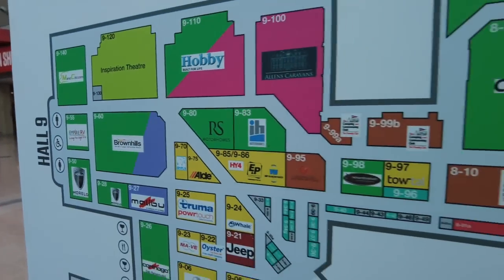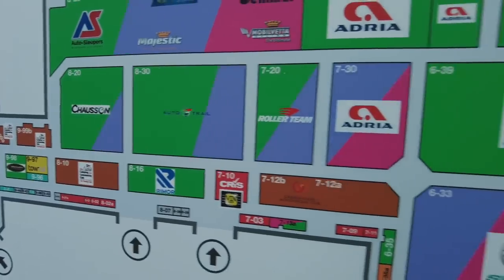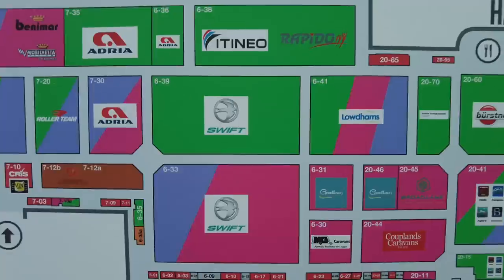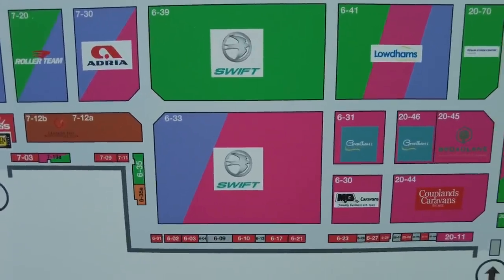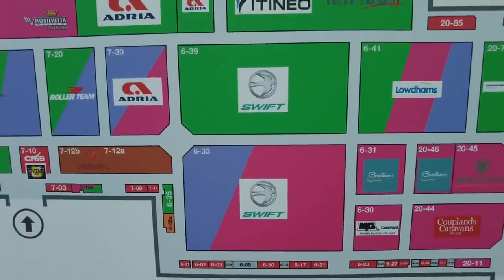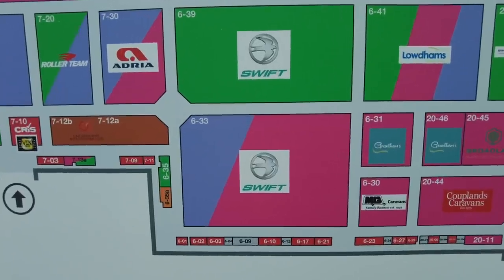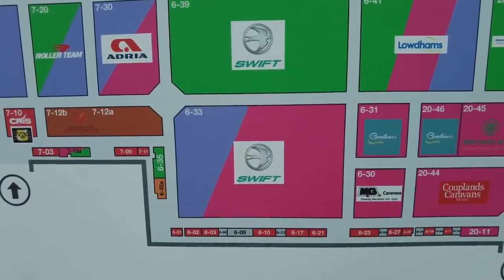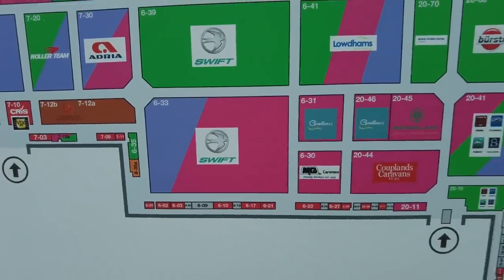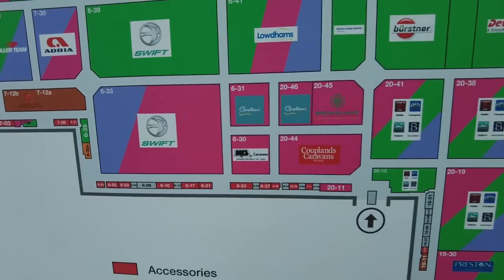So we move along now to Hall number 6. And Swift are here, and I've seen folks, they have brought the Basecamp 3 with them. Yes, that is on the Swift stand, and all the new Swift motorhomes, the Voyager, the Ascari, the Carrera, they are all there in Hall number 6.